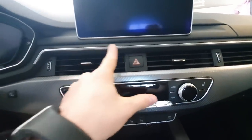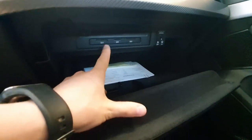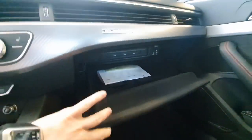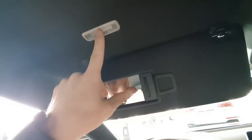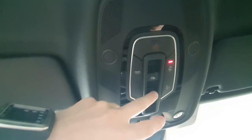The vents are simple and nice. I like the design of the dashboard. It's simple and clean. Also here we have a lot of space. Even there, up there, we have the infotainment system, the card slot for SIM and all that other stuff. We have a speaker on the A-pillar, great quality as well. This A-pillar looks nice. Here we have the mirror with an LED light up there. And in the middle here also we have the lights, LED lights everywhere. And also the controller for this nice glass roof.